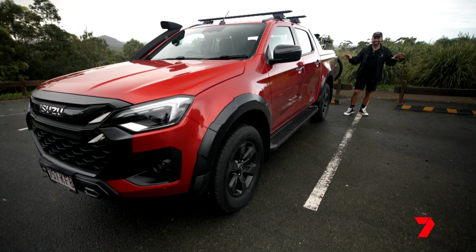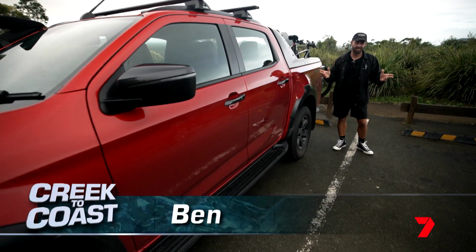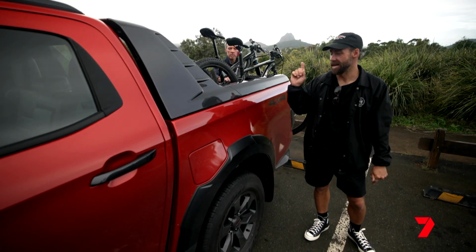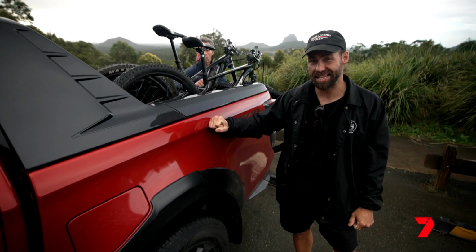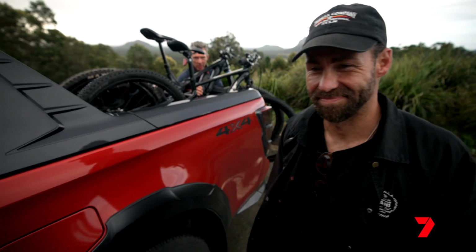We are absolutely blessed here on the Sunshine Coast with a raft of outdoor activities on offer. For me, I spend a lot of time offshore, but when I need to stretch these little legs of mine, I'm swapping the boat for the bike, I'm packing the D-MAX, and I'm heading for the hills. Tim, let's hit it.